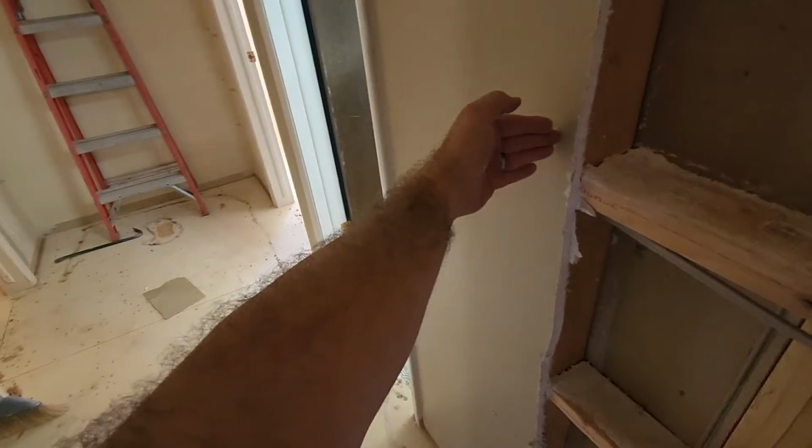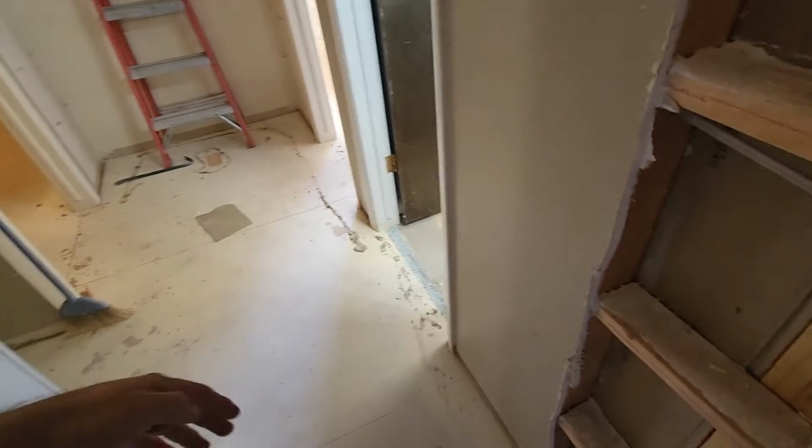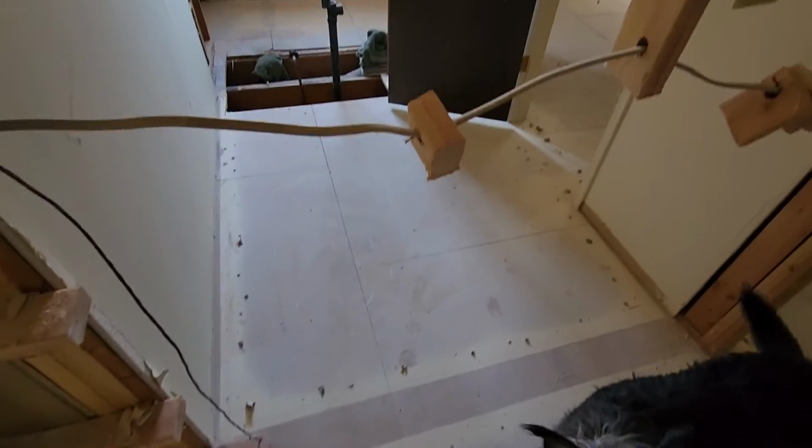But then I also need to build a wall that meets this wall and comes this direction, and that wall will be a closet wall and a little linen closet over there, and a closet wall for us over here in the master. And I think we've talked about that enough.